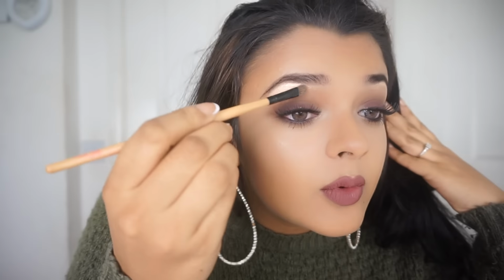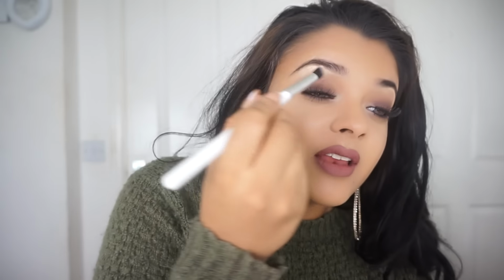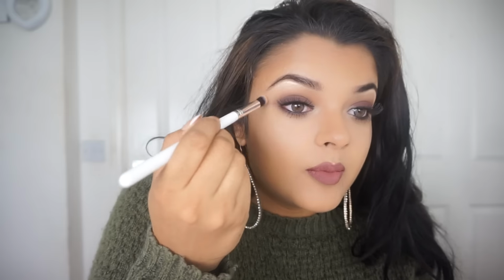When I heard that Jaclyn Hill came out with a highlight, to be brutally honest, I thought because she's much lighter in her skin tone than me, the highlight's probably going to be aimed towards girls that have lighter skin. So I didn't pay too much attention to it till I actually saw the highlight and I was like, I can wear it too! Even my friend who's black, she's dark skinned, tried this highlighter on and it was so nice on her as well. So this highlighter is a really universal highlighter, which I don't think you find.